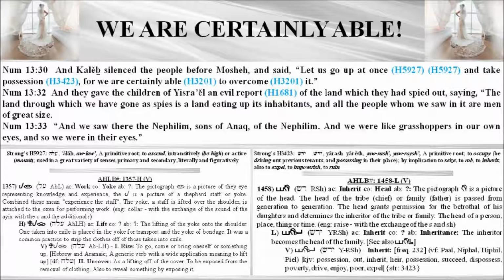Inherit, yarash. At the child root, the action is to inherit. The abstract is inheritance. The inheritor becomes the head of the family. At the two-letter root, we see the action to inherit. The concrete is head. The resh is a picture of the head. The head of a tribe, chief, or family, father, is passed from generation to generation. The head grants permission for betrothal of his daughters and determines the inheritor of the tribe or family, the head of a person, place, thing, or time.